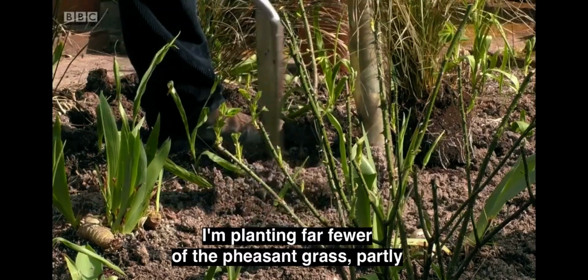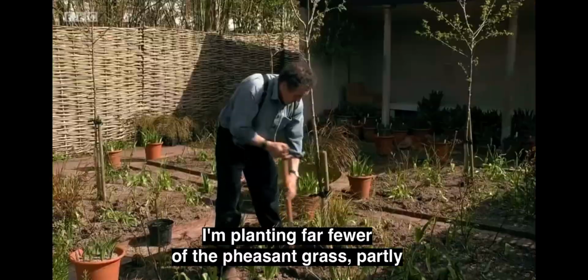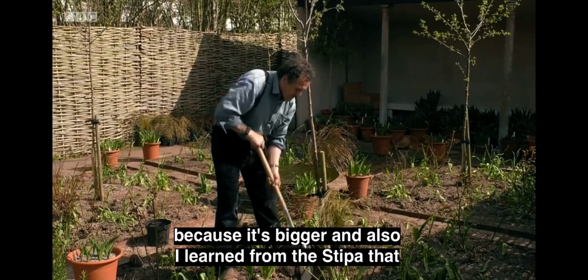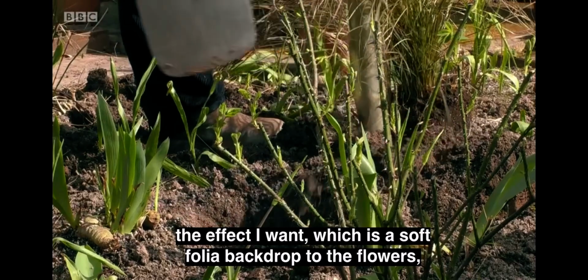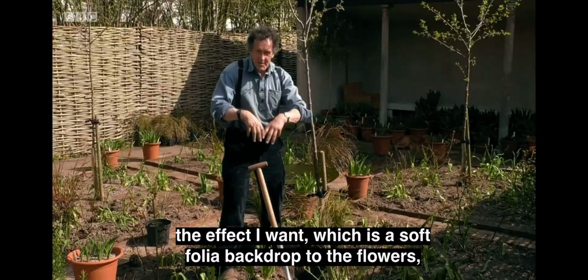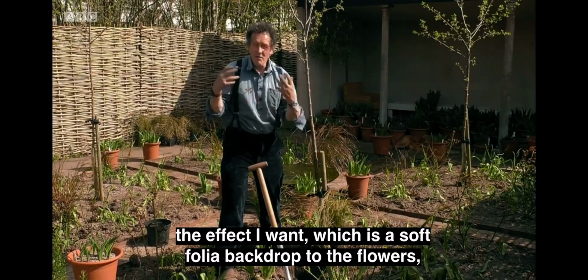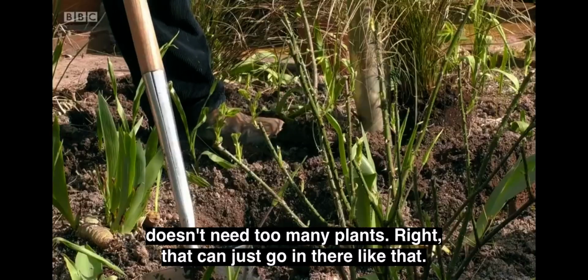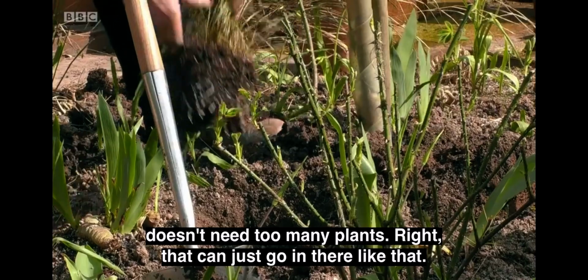I'm planting far fewer of the pheasant grass, partly because it's bigger, and also I learnt from the Stipa that the effect I want, which is a soft foliar backdrop to the flowers, doesn't need too many plants. Right, that can just go in there like that.